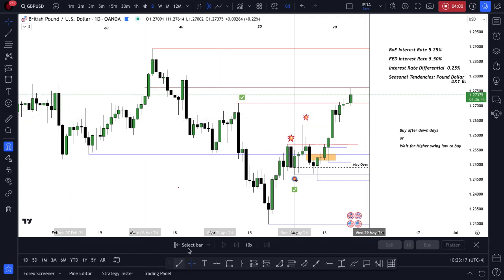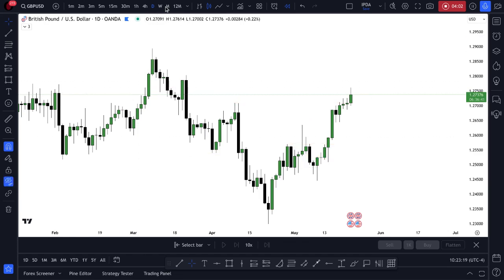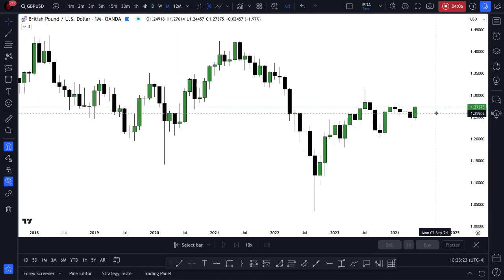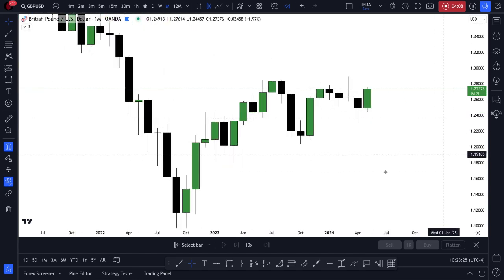So for instance, so we're not confused, right? It doesn't make any sense to some people. Let's go on the monthly chart. You can see how these candles are making what? A high up here, and then it's pulling back. So it made the high of the month, then pulled back. Same thing here. It made the high of the month, then pulled back.